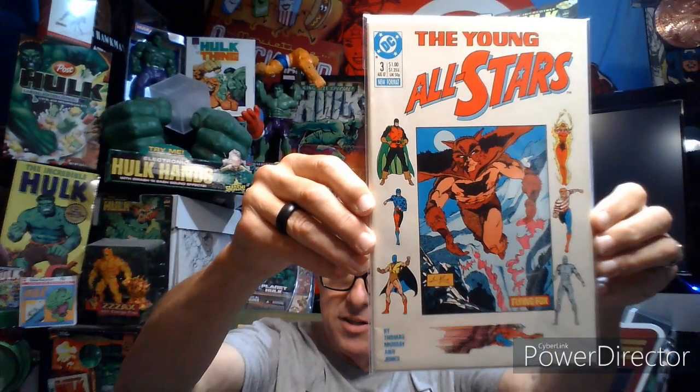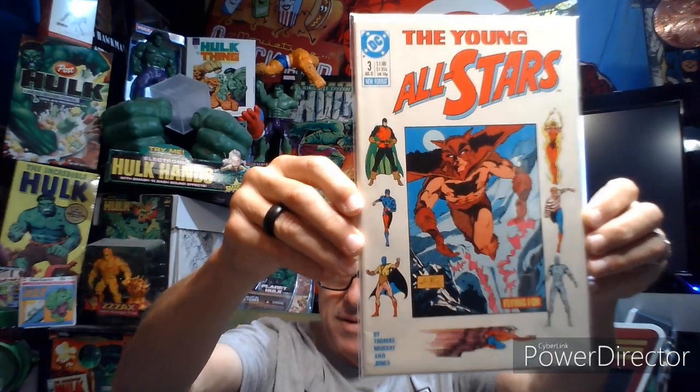And then I came across these that I needed to fill in another DC series, The Young All-Stars. And this is issue number 3 with the Flying Fox. And I love the images around the little picture, the picture frame cover there. That was number 3, and this is number 4. I love it. I got the Spectre, which was one of my favorites on there. That was another good series. You don't really hear too much about it, but I enjoyed that series. I thought it was very good.